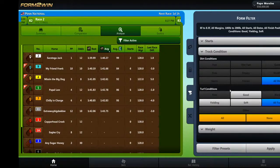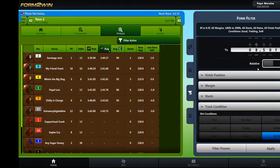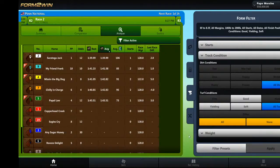So once again, we're just adjusting the filter here. We're only going to look at starts on good, yielding, soft between a mile and a mile and a 16th. We hit apply. Well, they actually got pushed down a little bit. But that 1 Saratoga Jack is still the 1, and he's actually the 2 horse, because there is a coupled entry in here. We have a 1 and a 1A.